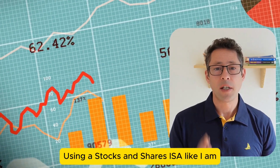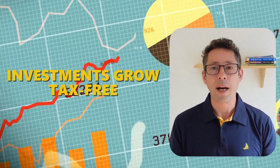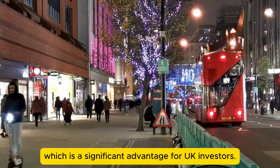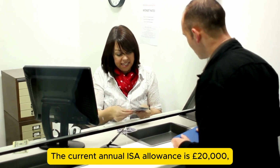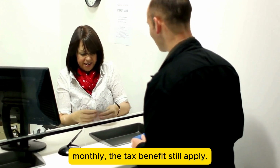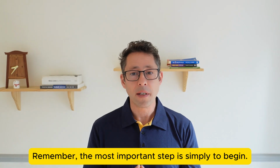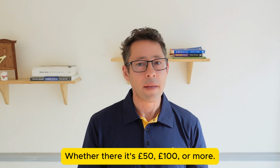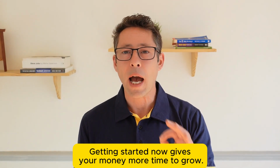Using a stocks and shares ISA like I am means your investment grows tax-free, which is a significant advantage for UK investors. The current annual ISA allowance is £20,000, but even if you are only investing a small amount monthly, the tax benefit still applies. Remember, the most important step is simply to begin. Whether it's £50, £100 or more, getting started now gives your money more time to grow.